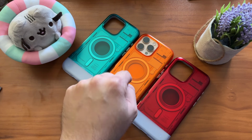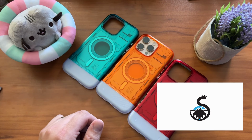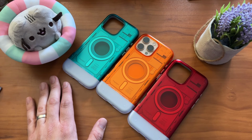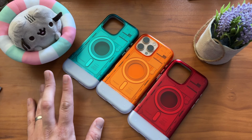They added one this year. It is the tangerine to go along with the Bondi blue and the ruby colors. So, of course, I had to pick it up. Tangerine is clean. Very nice looking. You can see it goes great with my Desert Titanium iPhone 16 Pro Max. Oh, these are for the iPhone 16 Pro Max, by the way. I do believe they have them for the iPhone 16 Pro. I'm unsure about the regular iPhones.